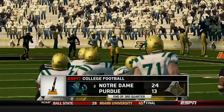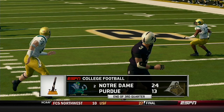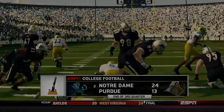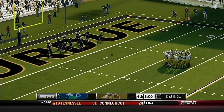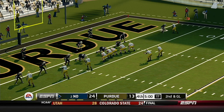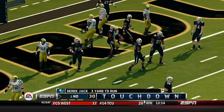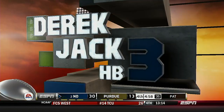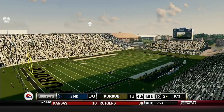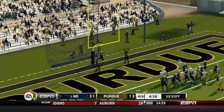This turned out to be a pretty good ball game, and we've got 1 quarter to go. Notre Dame's in front by 11. Into the fourth quarter now, and we're back to the action. Touchdown, Fighting Irish. Still a long ways to go here in the fourth quarter, but that score has certainly put them in a great position to win the football game. He makes the PAT.